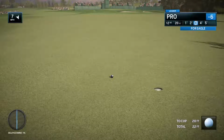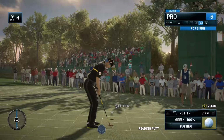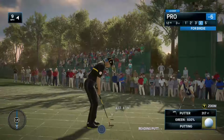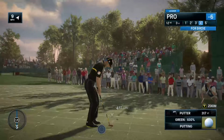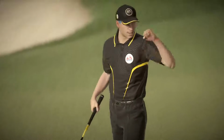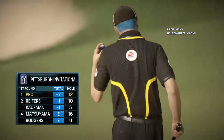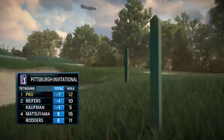Missed on that one, Frank. Yeah, not a problem. This would be a huge momentum swing. This one's for birdie. On fire right now, 7 under par.